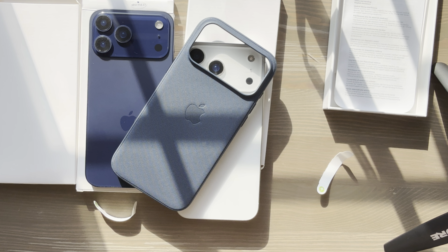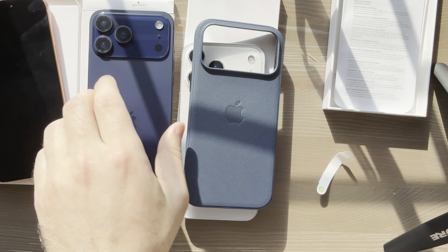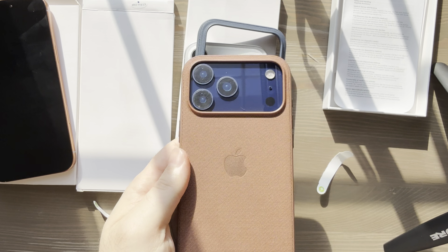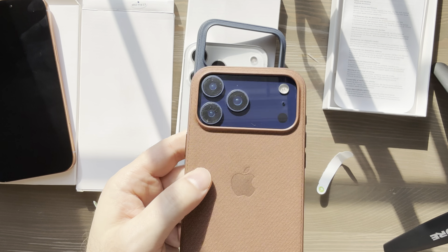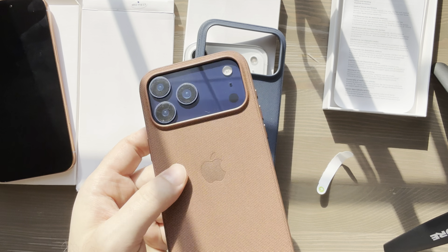All right, let's see how this Sienna TechWoven case is going to look on the blue iPhone 17 Pro Max. Throw that on there. And there you have it. Really nice. Again, this is going to be more of a matte brushed finish here, not shiny. But it still gives you a good idea. The color is pretty much a 1-to-1 match.